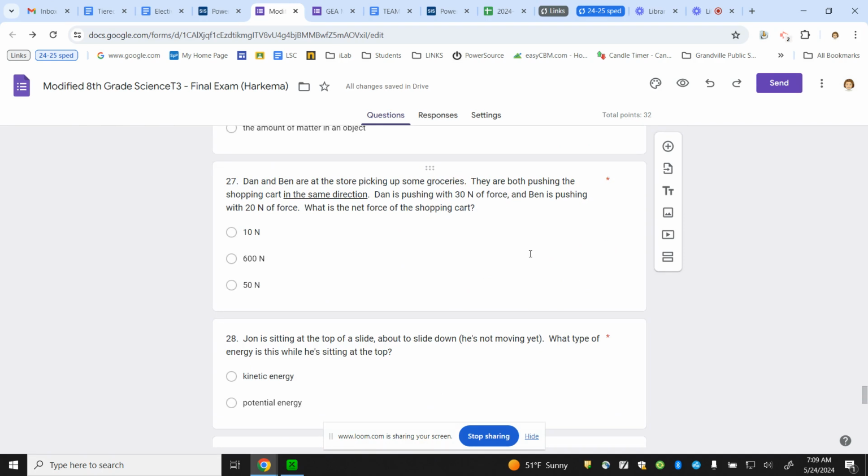Number 27, need to do a little math. Dan and Ben are at the store picking up some groceries. They are both pushing the shopping cart in the same direction. Dan is pushing with 30 newtons of force, and Ben is pushing with 20 newtons of force. What is the net force of the shopping cart? Remember, they're going in the same direction.